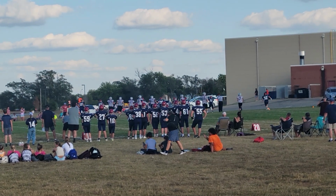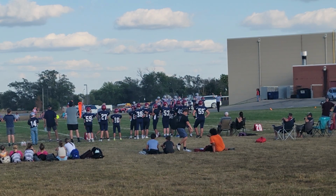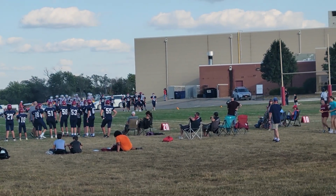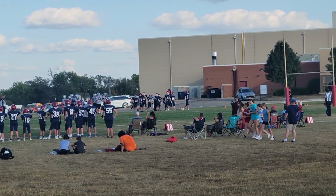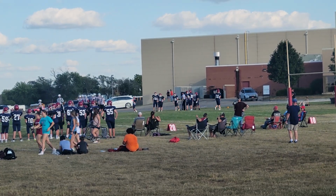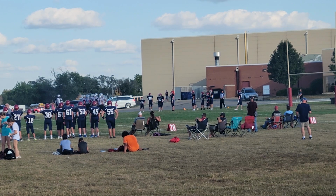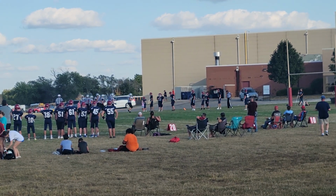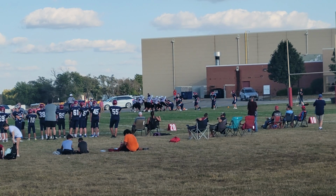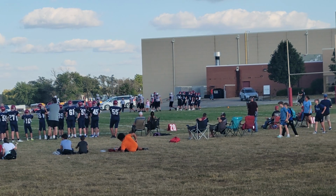Gonna run. QB keeper to the left side. He jukes, he jives. He's down to the 4-yard line. A touchdown, Baldwin.